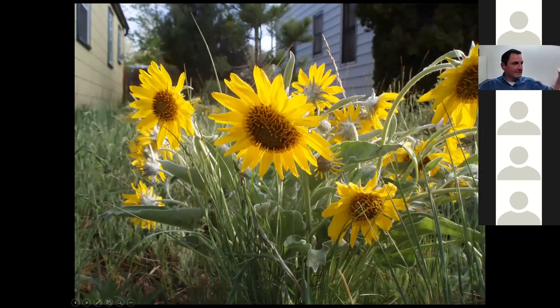These are balsamroot. This is the staple of our hillsides and the prairies right now, and people love to see it. It's springtime. These may not really be appropriate for a home garden. They're very easy to grow, but you can't transplant them, so don't ever try to dig one up from the wild. It's not going to work. You can plant them from seed, but it takes about 7 years to go from seed to a flowering plant. So if you want balsamroot in your yard, plant some seeds right now and design the rest of your life around those, because it's going to take a while.